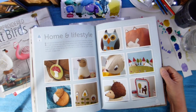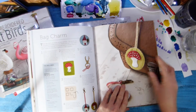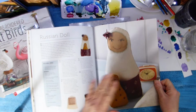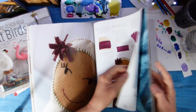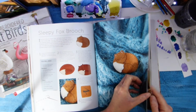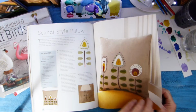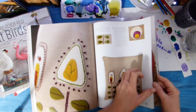So home and lifestyle, we have a bag charm, which is again a bit cottagecore with a mushroom. Russian doll, love Russian dolls, so cute. Sleepy fox brooch, so again using the brooch, super. Scandi style pillow, that's sweet. Using a linen backing, love linen.